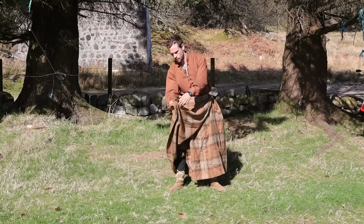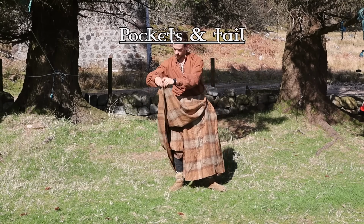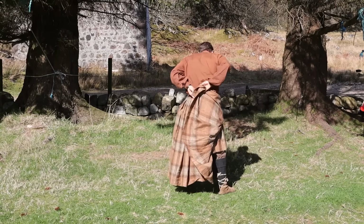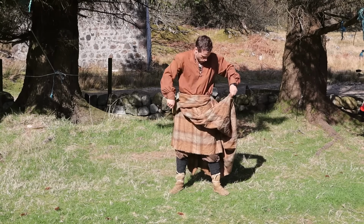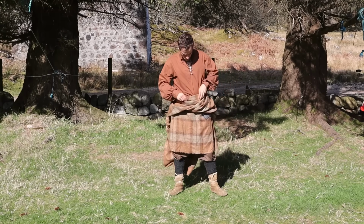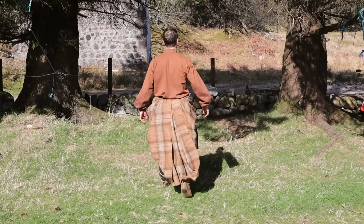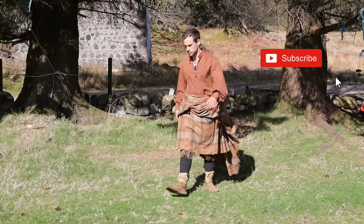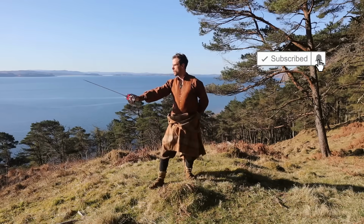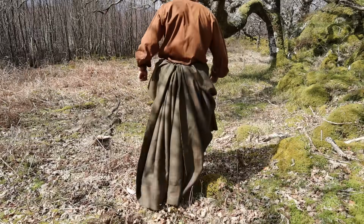The first one I call the pockets and tail. Here you take a corner of the plaid in front of you, gather a small fold and tuck it in the belt behind you. Repeat for the other side. This gives you 2 large pockets in front, perfect for storing hats and gloves or dry tinder, and leaves a tail of fabric hanging down behind. It keeps cloth off the top half of your body, so it's good for hot weather or for sword fencing, but it does tend to drag along the ground behind you.